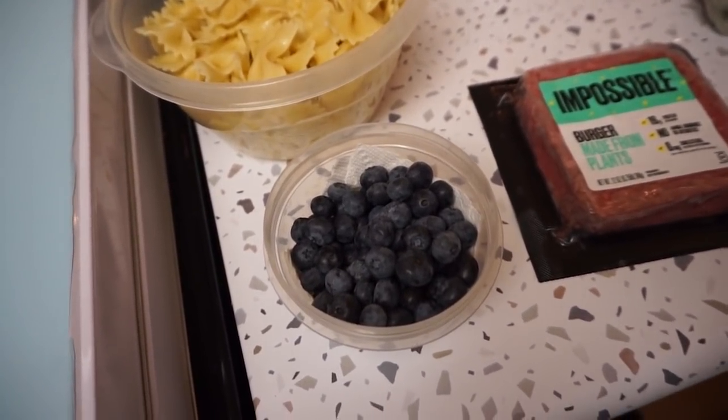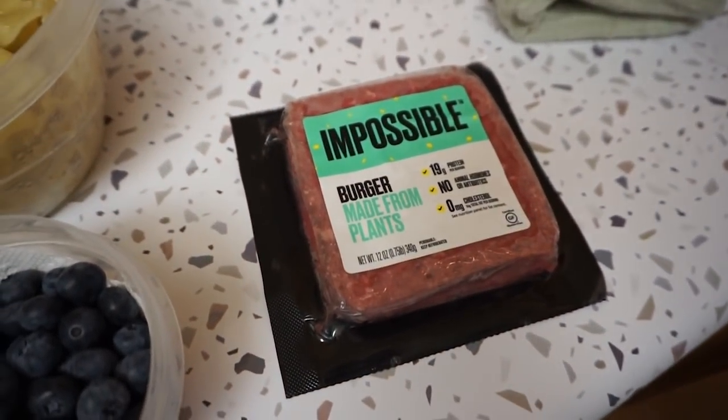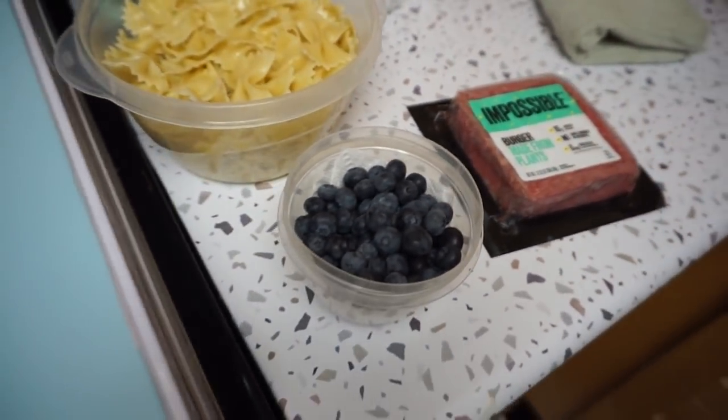And that timer means that what I'm baking is done. I'm also about to make burgers. We love burgers with Impossible beef. I highly recommend it, even if you are meat eaters. My husband eats regular beef, but he loves it, and it's so good.